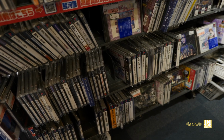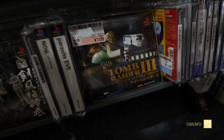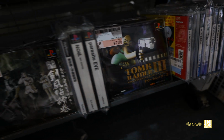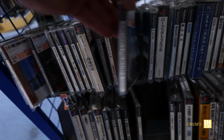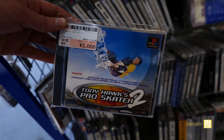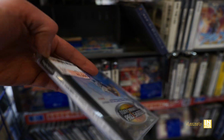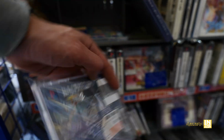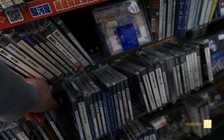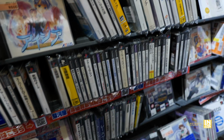Let's look at some PlayStation 1 titles. Quite a bit of stuff here, like this Tomb Raider 3 at 700 yen. You know, I haven't played this one, nor have I played part 2, but I absolutely love the first one. And then we have Tony Hawk's Pro Skater 2 for 2,000 yen. Now, the interesting thing here is that in Japan, you can see Activision, but it was actually published and distributed in Japan by Success. Now, those guys are behind the Cotton releases along with Sega, so interesting to see that.